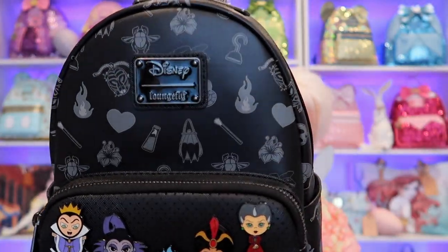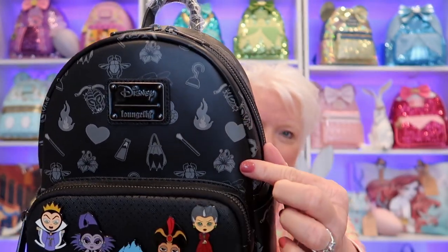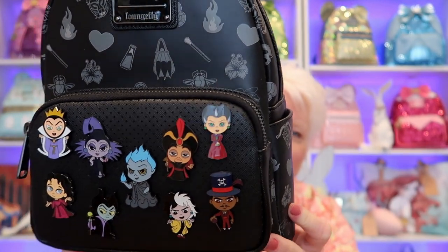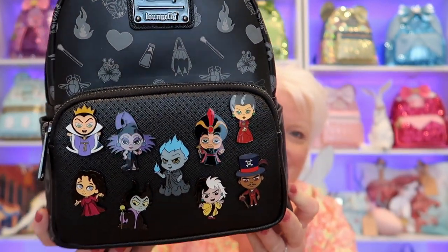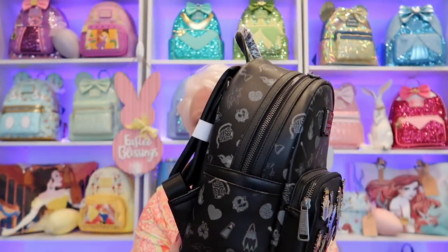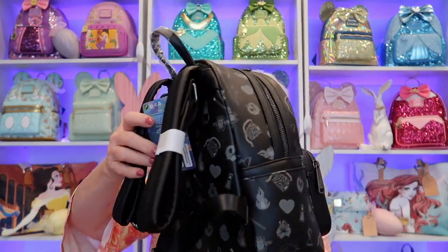But anyway, love this. Let me show you up close. So here it is, just a simple background. And then the beauty are the beautiful villain pins that are all over. And here's the side, and here's the back. So it is an AOP print, and yeah, I love it.